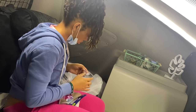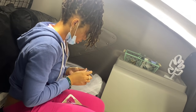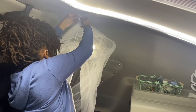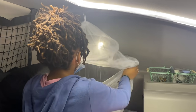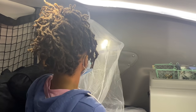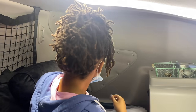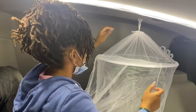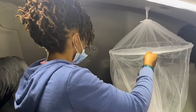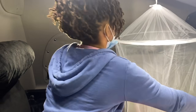So I planned on using a hook. But the problem is I forgot that canopies also have these rings inside of them, and it was just too big for the area. Not to mention the white was a little too bright for me, so I didn't even want to cut it up and use it. I ended up not using it. And also the hook did not hold up because it was a little too cheap, and the ceiling is made out of fabric, so.